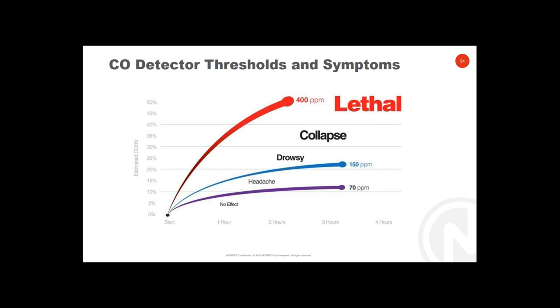Many of these symptoms are very similar to the flu, such as a headache or fatigue. The only main symptom that's missing is a fever. So many people will go to sleep thinking that they're just starting to come down with something. They lay down, and then they're overtaken by CO poisoning.